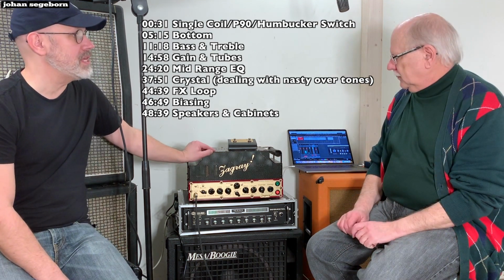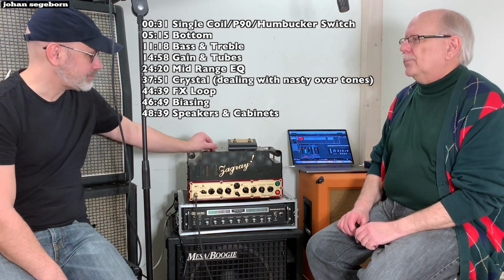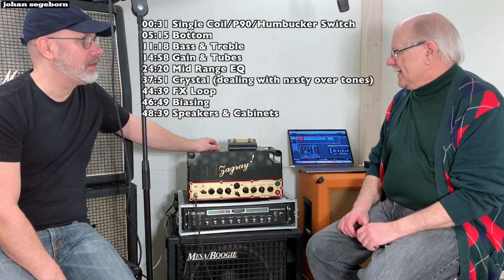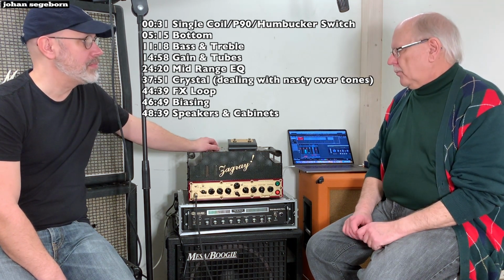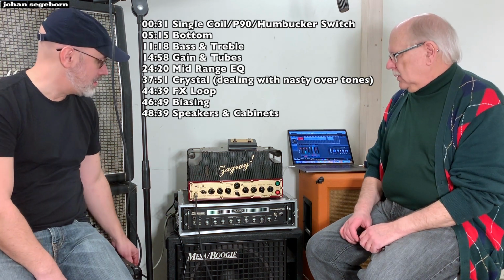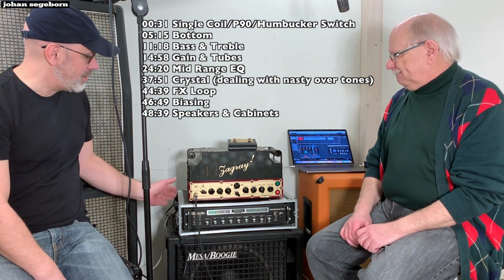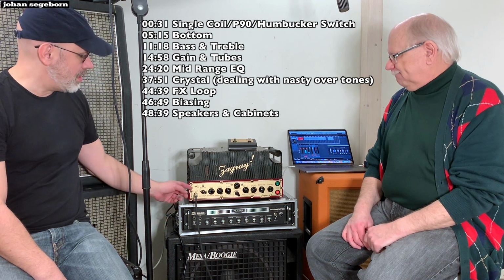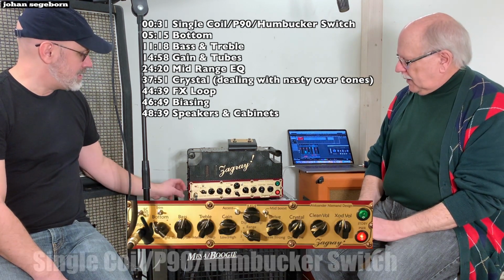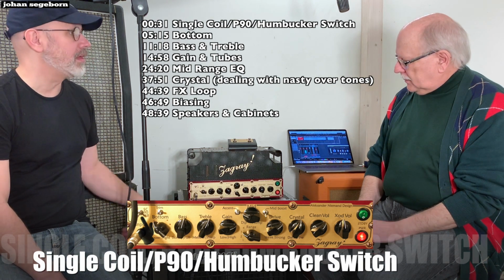It would be interesting to hear a little bit about your philosophy when you designed this amp. There are some very special and interesting features here. So let's begin from the left. At the top of the input, you have a single coil P90 humbucker switch.